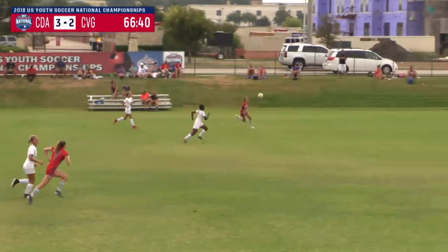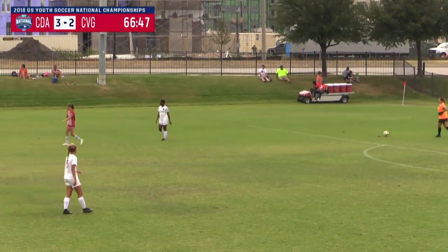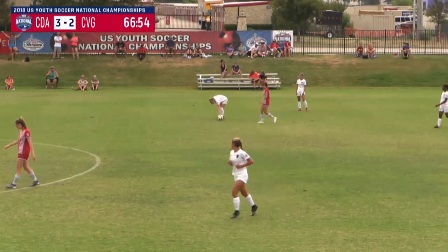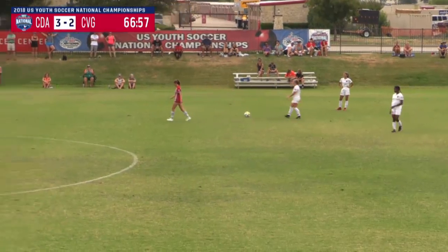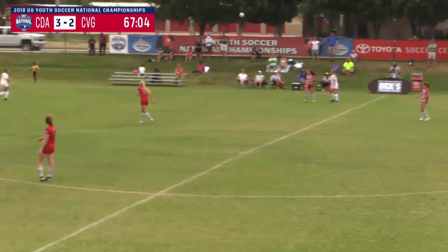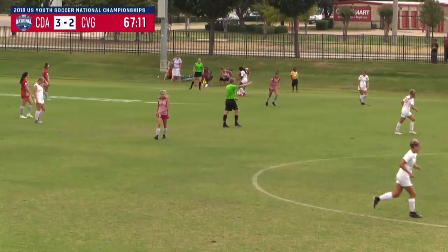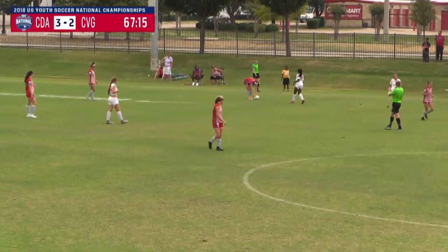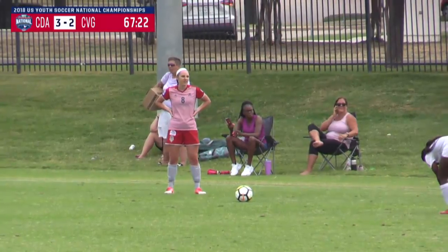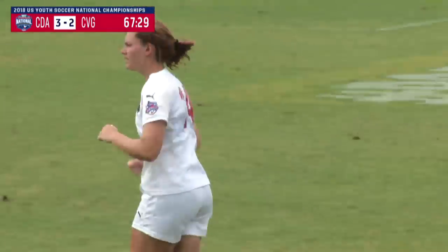Ball cleared upfield. The run of Murch, she looked offside, and the assistant referee agrees. Pulled back for a CDA free kick on the far side. Becky Dean with the long ball upfield towards White. White unable to bring it down. She fouls the Century player, and CDA will reset themselves defensively as we have another change for CDA, utilising their bench to full effect today. Coming onto the field, number 14, Eva Kuiper.